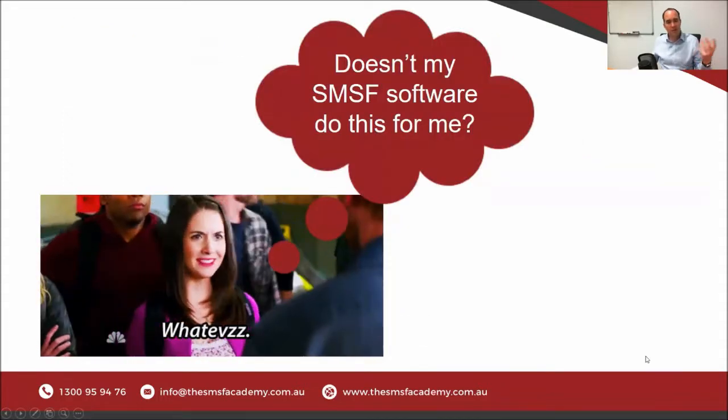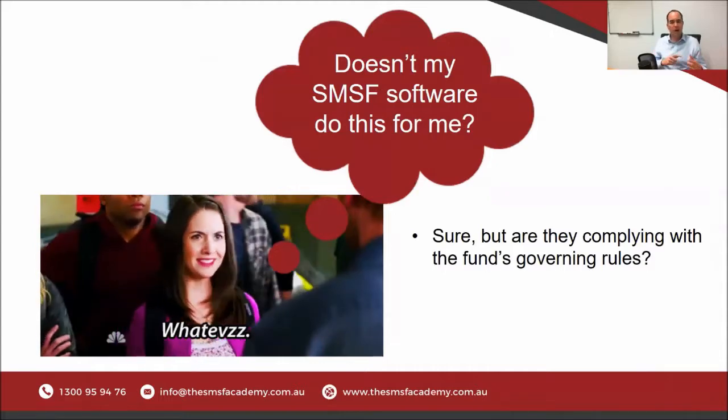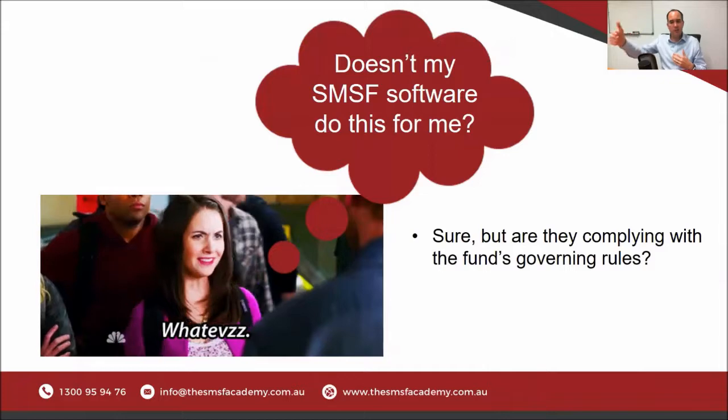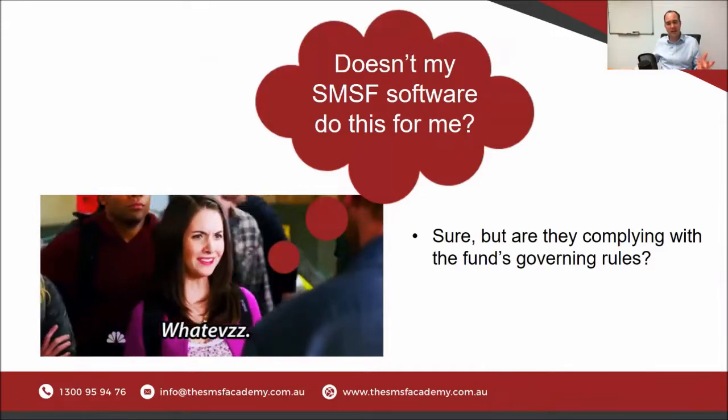So again, doesn't my software do this for me? Well, sure, but are they complying with the fund's governing rules? And that's what I, as a minimum, ask you to go back and check. What does the deed say around how the pension can actually operate?